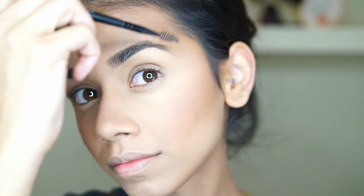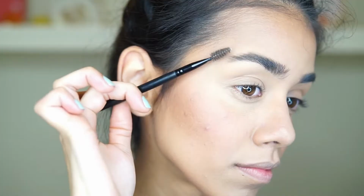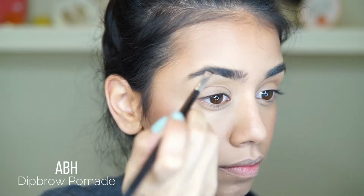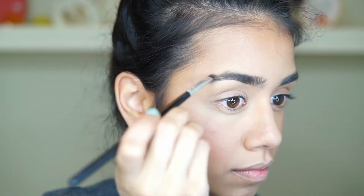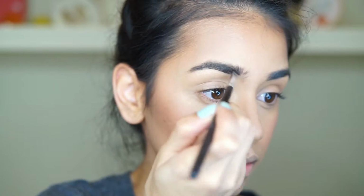Now for my eyebrows, I'm taking the spoolie first and I am brushing my eyebrow hairs up. And then of course I'm using the Anastasia Beverly Hills Dipbrow Pomade. I use the color dark brown. And with a small, flat, angled brush, I am just filling in my eyebrows.